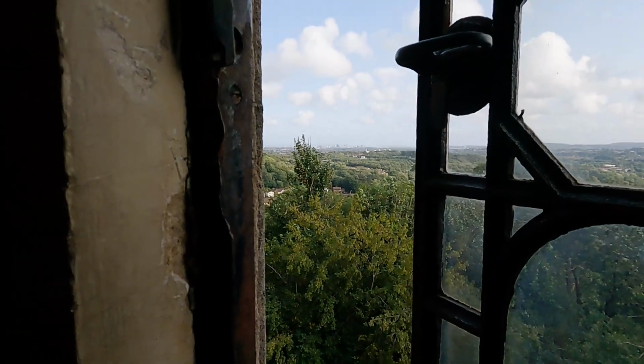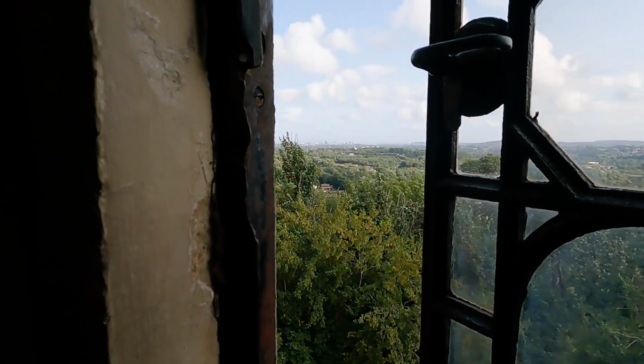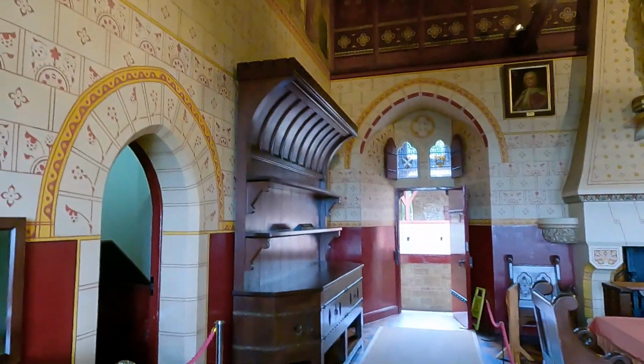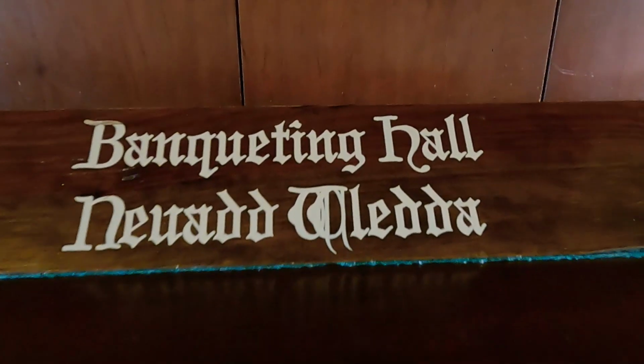Oh, wow. Quite a view of Cardiff over here, IB. I do believe I can see the Millennium Stadium. We've got another recess in the window here and some seats. A very lovely breeze coming through. It's really beautiful. I'm really glad we've come, you know. It's worth it for this room alone. Just breathtaking, you know.